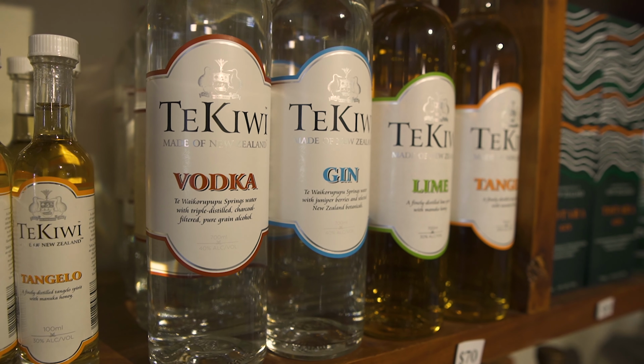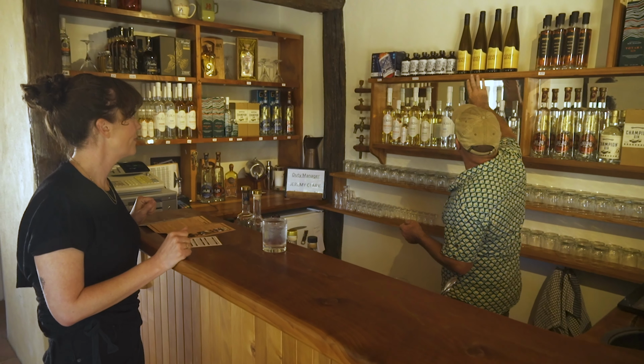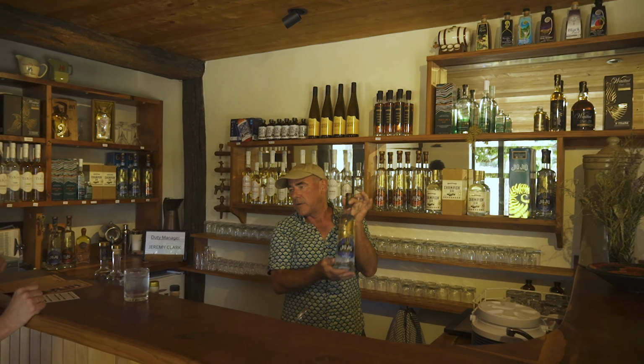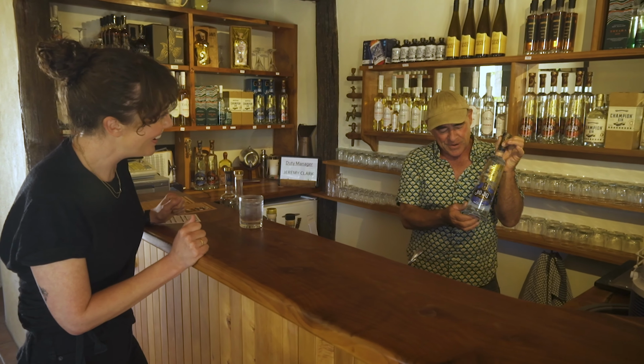We've developed a range of things, right from different liqueurs, 3 different gins, vodkas. We even make health drinks. I make honey mead. We've got a unique vodka here. This is the party vodka from hell. That means you can just go out and party with this one. And there's nothing like it out there.